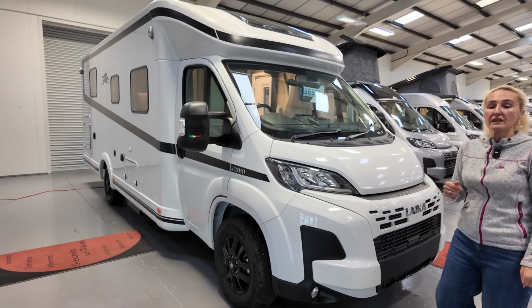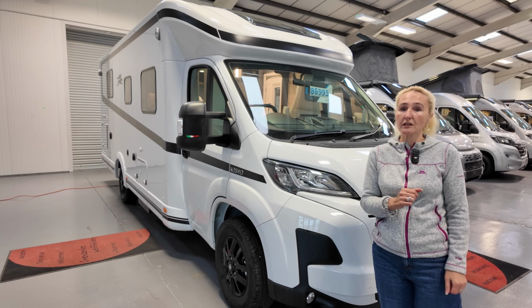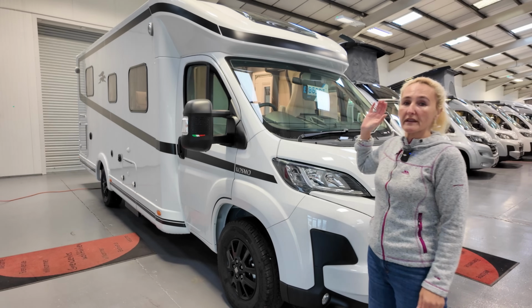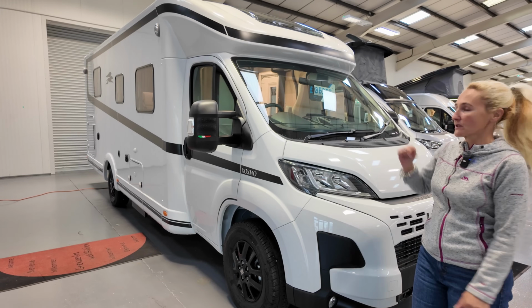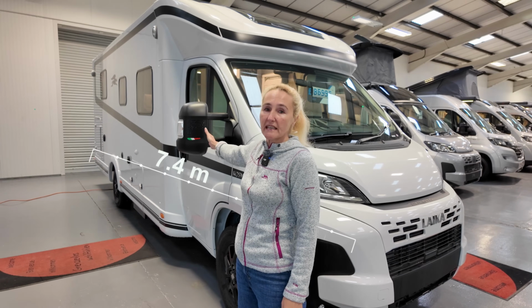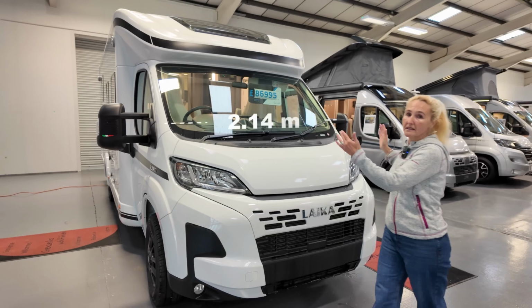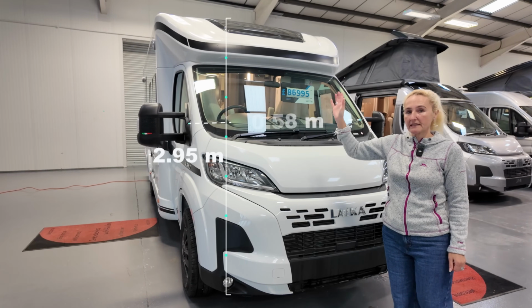So it comes with the 2.2 litre diesel engine and 140 horsepower as standard. You can upgrade to 180 horsepower. It does come with manual transmission as standard, or again, you can add the automatic as an optional extra. Size wise, so this motorhome, it's 7 metres and 40 centimetres in length, it's 2.23 metres in width, and it's 2 metres and 95 centimetres in height.